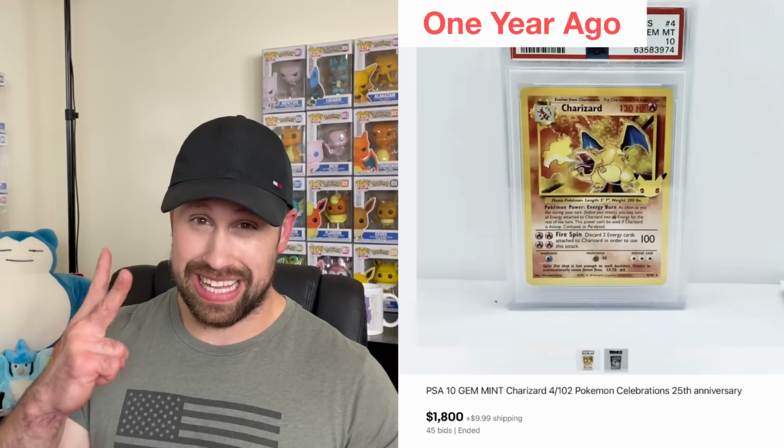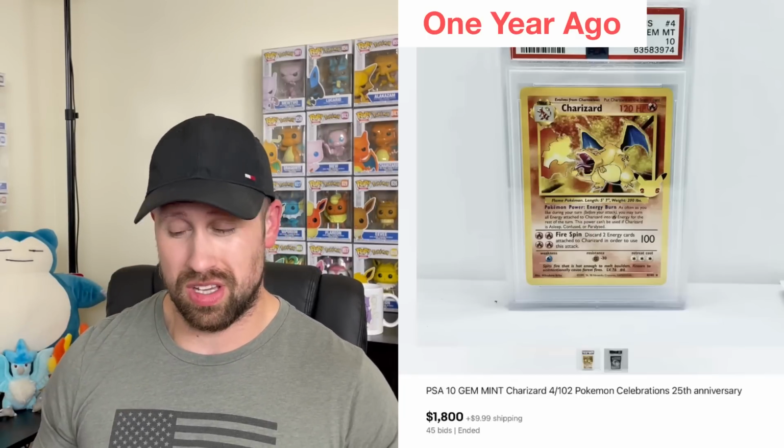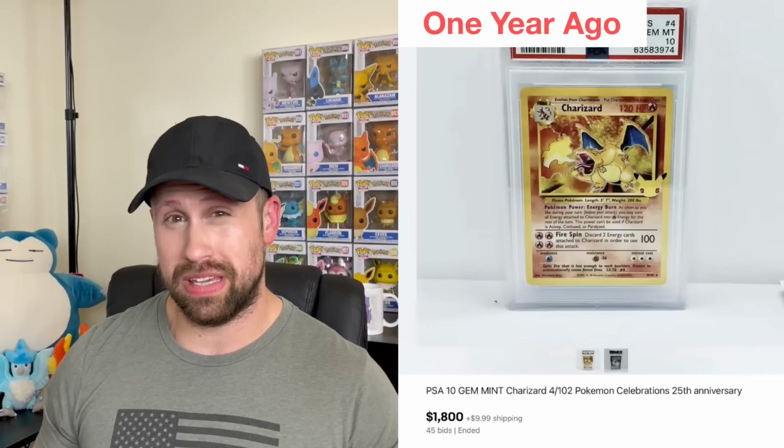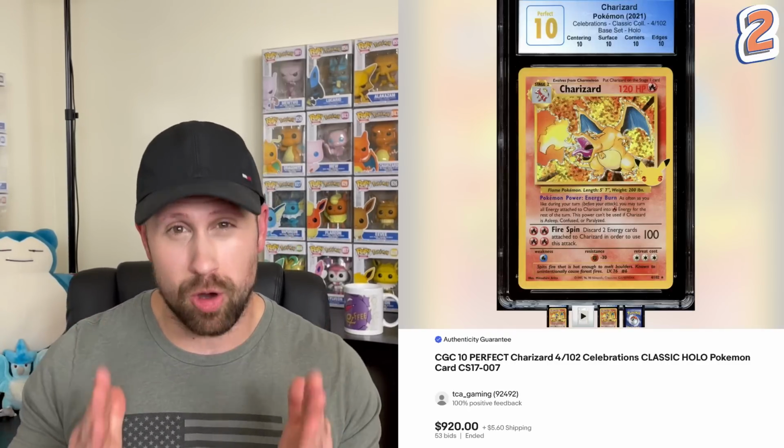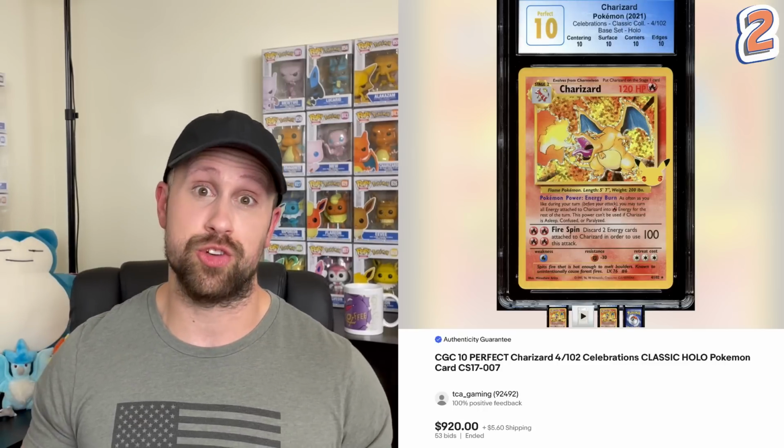Coming in 2nd place is the Big Bad Charizard, where last year it sold as a PSA 10 for $1,800. Nowadays, this card sells in auction for about $280, while a BGS 10 Pristine copy sells for about $570, and a CGC 10 Perfect label costs about $920.